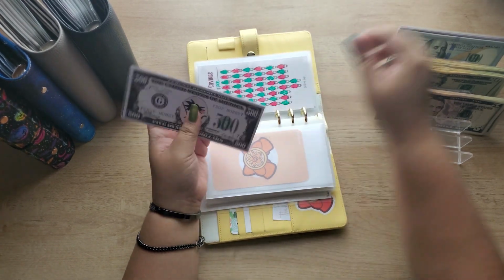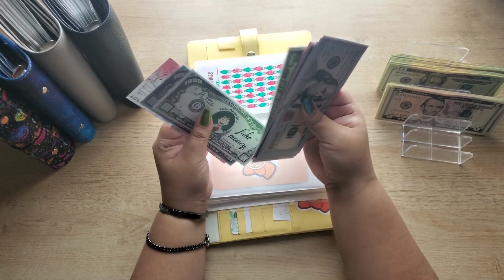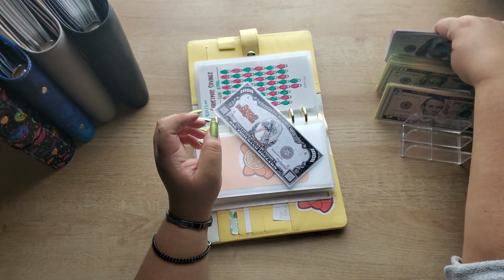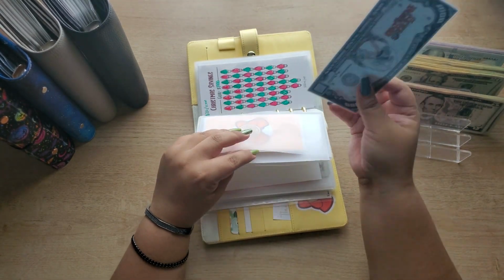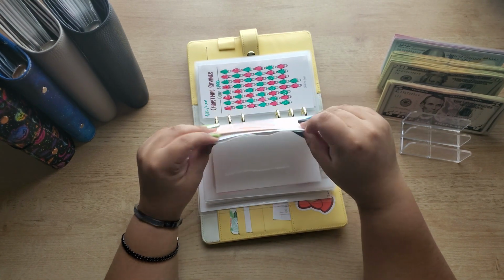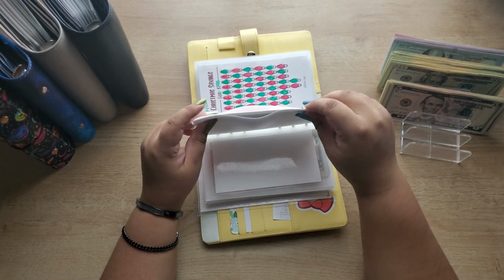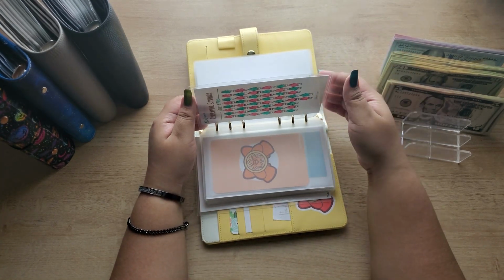And I have $500 in the bank. So I'm just gonna switch that out for a $1,000 placeholder. Let's do this one. And that is technically fully funded for 2023. I will probably still stuff it and then start doing 2024 because you know what? I don't mind starting for next year. It feels like I'm accomplishing something.